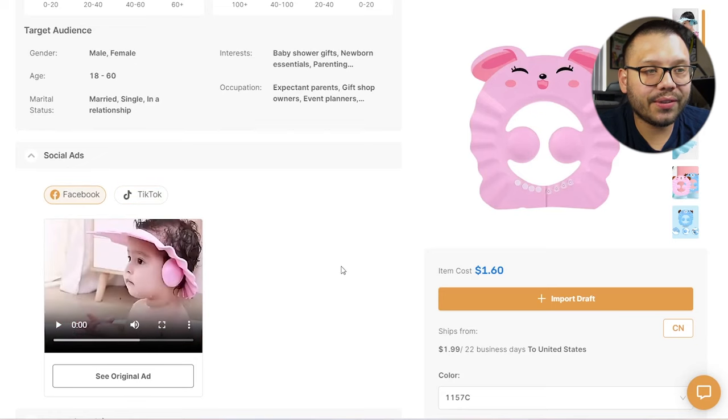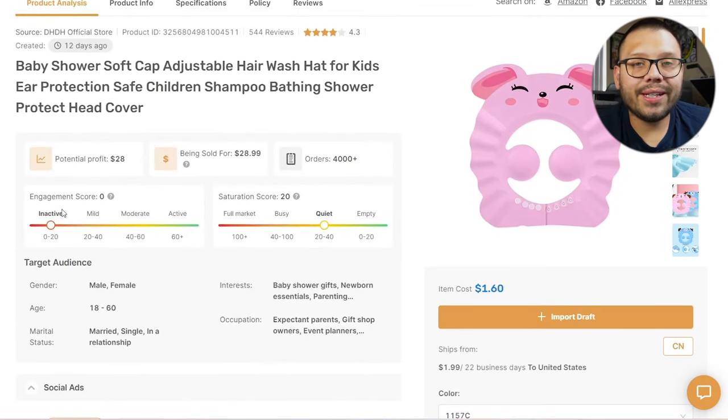Although there are two ads down here, we'll check those out in just a second. But right now the engagement score is pretty much zero. It's pretty inactive. There's not too much hype around it on social media. And the saturation score is 20, so it's fairly quiet, or it's starting to get into the quiet.